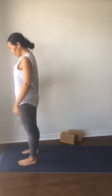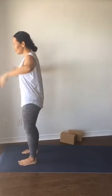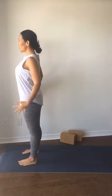Coming into our sun salutations, come to the top of your mat. Let the feet be hip distance apart. Toes are pointing forward. Shoulders back and down. Crown of the head reaching up. Slight tuck of the chin into your throat. Arms at the sides, palms facing forward. Little lift in the chest. Press down into your feet. Steady. Moving with the breath.